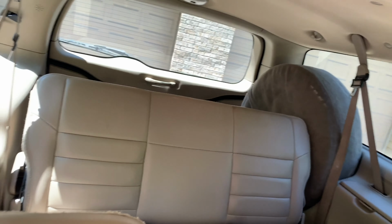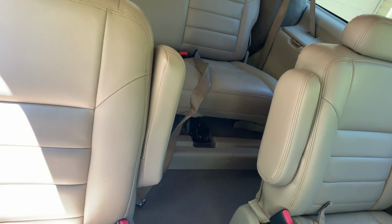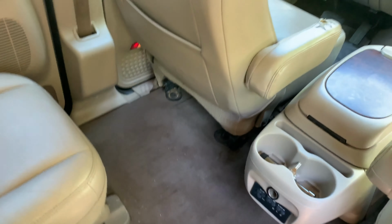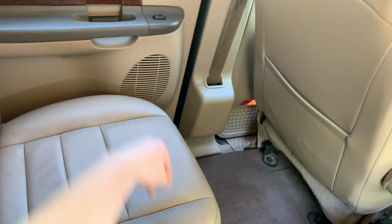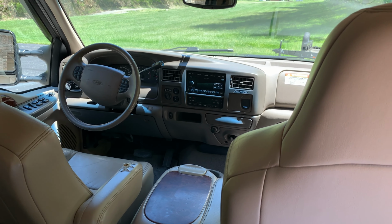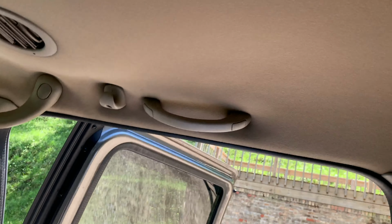But look how big this thing is. I've got my arm up against the front seat here, and you really have to reach. If you're sitting in one seat and you're trying to reach the other door, you got another foot to go, which is pretty darn impressive. This thing is huge. So let's get out of here. As I fall over.